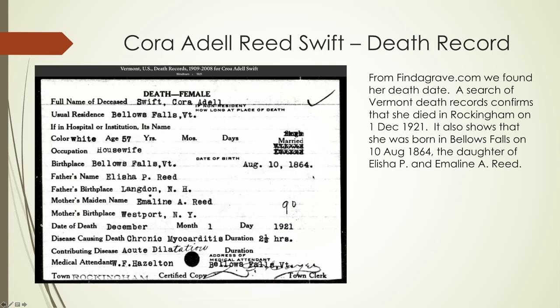I looked up Cora's death record. Same kind of thing, and it provides some additional information. Again, things like parents' names are there. That she was born in Bellows Falls, and it gives her date of birth. Again, information to kind of confirm what we discovered in the census, just to confirm what was going on, and everything seemed pretty consistent.